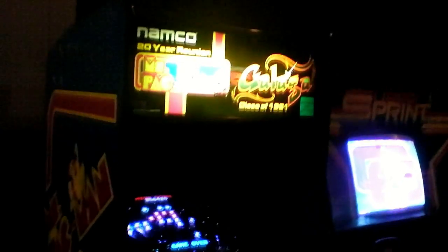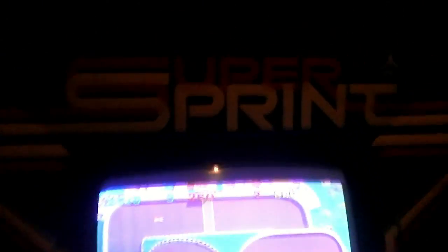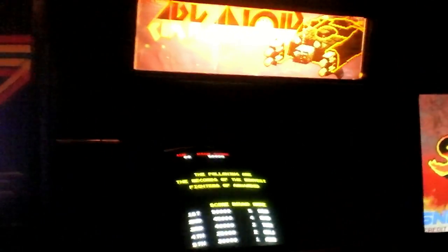Now going over to the other side here, people, some awesome cabs I'm going to show you. Of course, you can't have a retro arcade without a Miss Pac-Man and Galaga combo cab, as you see right there. Now this is one that really takes me back, people. This is the 3-player cabinet of Atari's Super Sprint. Yes, people, a 3-player Super Sprint. This is pretty amazing. I haven't seen one of these since I was in Playland, oh wow, about 20 years ago.